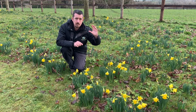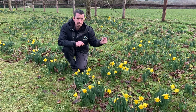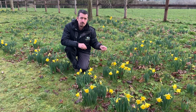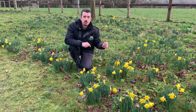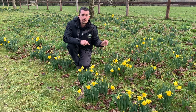And because we're on a slight hill as well, the drop down in the view is very impressive, and it's certainly one of our most popular photographed areas. And February, early March, it still hangs on. So we'll start with that, and now I'm going to bring you to another avenue and look at some of our snowdrops.